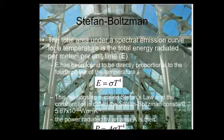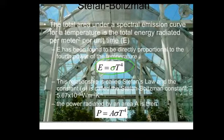And it's directly proportional to the 4th power of the temperature. So you can find the amount of energy radiated per square meter per unit time if you know the temperature of an object. It's E equals this little Greek letter, sigma, times T to the 4th. And that little letter is called the Stefan-Boltzmann constant, and its value is 5.67 times 10 to the negative 8 watts per square meter per Kelvin to the 4th power. And so the power radiated by an area A is then the area times the Stefan-Boltzmann constant times T to the 4th.